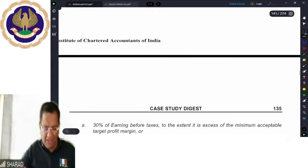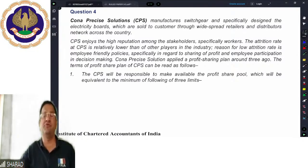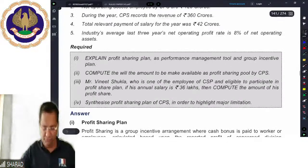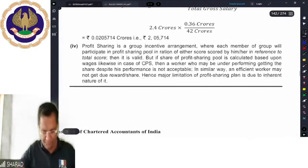This is a very, very simple question, beta. Question number 4. Nothing special about this question. All the content of this question is based on a profit sharing plan for the employees. So a very simple question. We will not invest even a single minute in discussing the content of this question. Very easily can be done by the students. Question number 4.